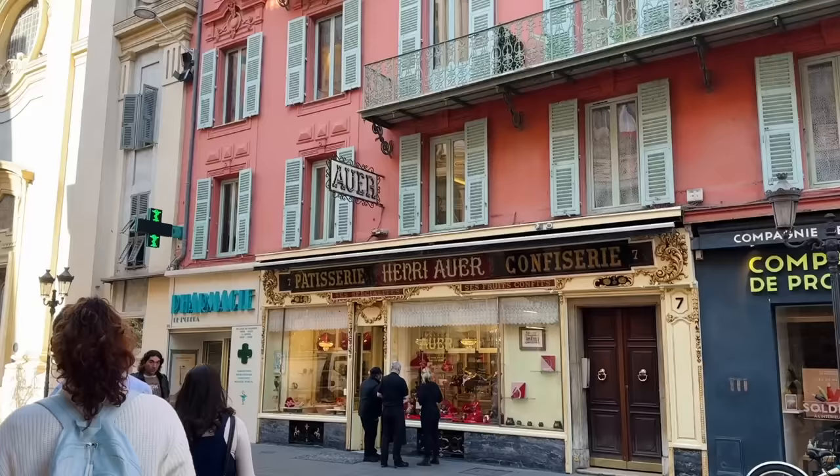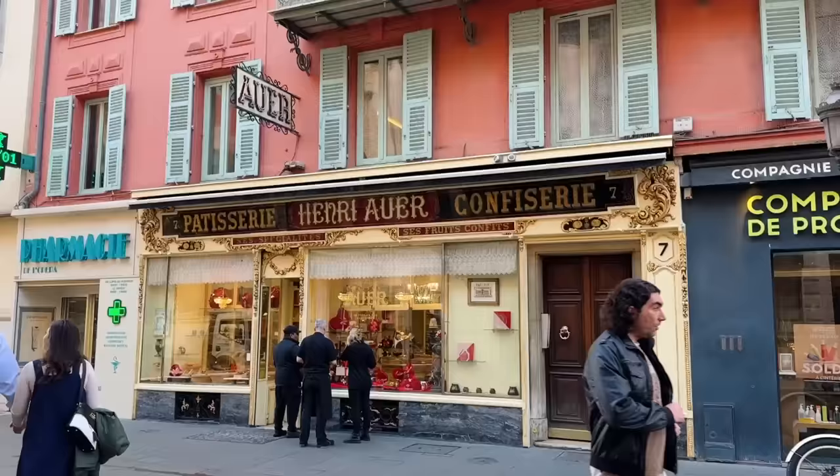So this is apparently the oldest candy shop in Nice, built for the aristocrats. Looks very fancy. Let's go check it out.